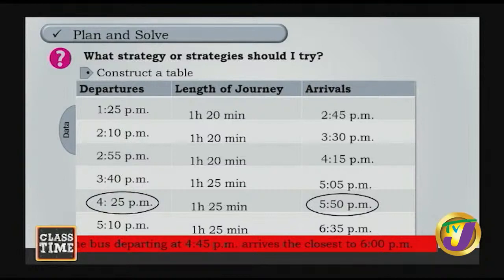In the time, the bus departing at 4:45 p.m. arrives the closest to 6 p.m. And that would be our answer.